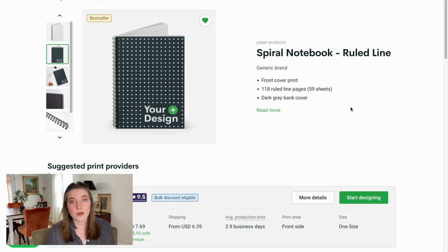Notebooks are also a great item that you could offer personalization on. So you could do something like your name's to-do list, like Hannah's to-do list or anything. So if someone wanted to buy their mom a personalized gift, they could just put in their name and have something really unique and special.